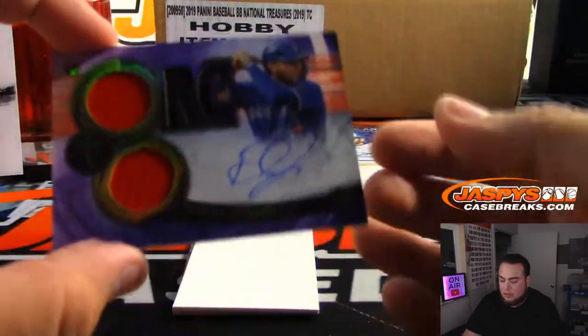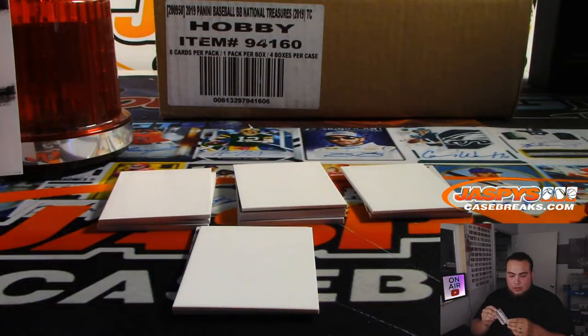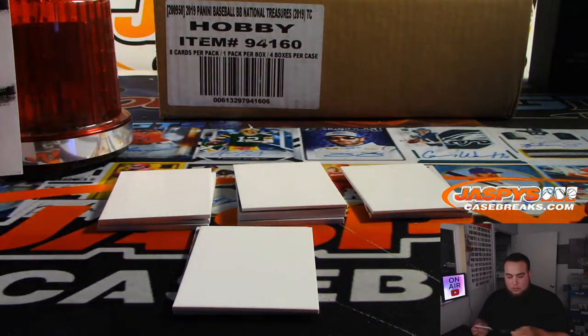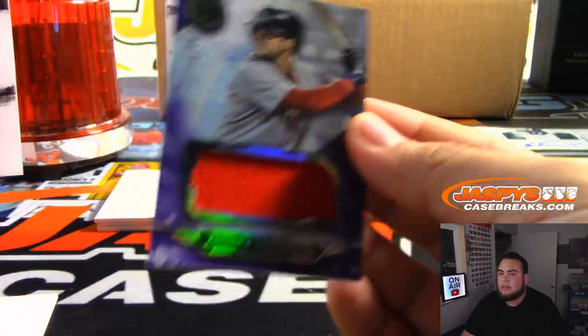Danny Jansen, numbered to 75, autographed for the Blue Jays. The first time I'm calling the Blue Jays. TJ Poyer with the Blue Jays. And we got Andrew Benintendi to 27.